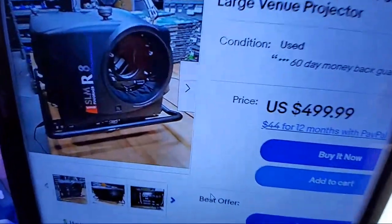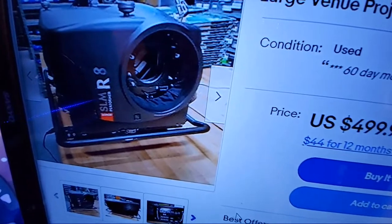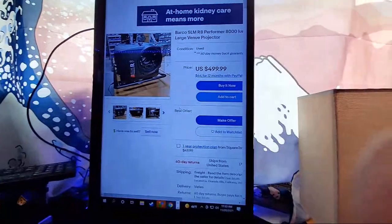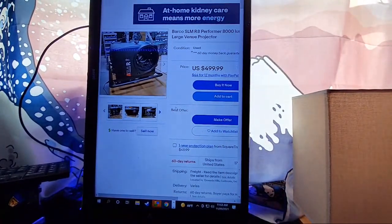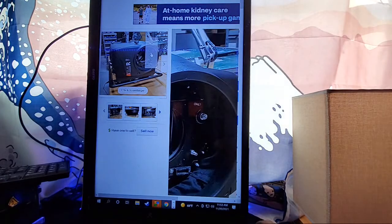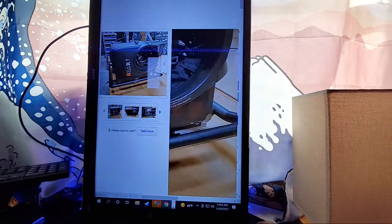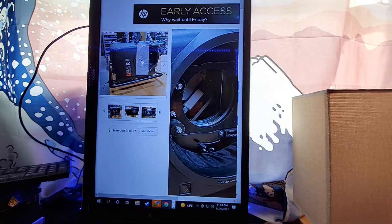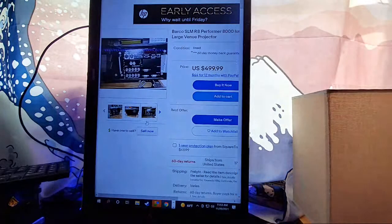No lens. They pull the lens out of these automatically. Lens is gone. Sometimes what they'll do, when you get some of these projectors like this, they'll take the picture from a distance so it looks a little blurry and you really can't see if the lens is there or not. Sometimes they'll turn it on to make it look like it's activated and the lens is actually in there, but there's no lens in there at all. So what you've got to look for is four screws. There's one here, there's one there, and there's two on this side. If you see those four screws, you can actually see them like this. That lens is gone. They took the lens out.